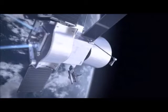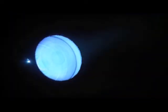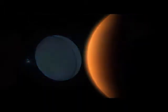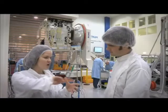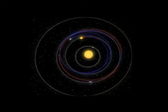For most of the journey, Bepi Colombo's engines will be acting like a brake, counteracting the sun's incredible gravitational pull. In order to get to Mercury, you've actually got to slow down. So we've got to spiral in towards the sun. And that takes quite a lot of energy to do. In fact, it takes more energy to do that than it does to get us out to Jupiter or Saturn.